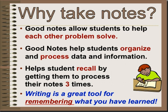A good set of notes helps a student organize and process the data and the information from a lecture or a video. Also, it helps students to recall the information by getting them to process their notes at least 3 times. It's a great tool for writing and remembering what you have learned.